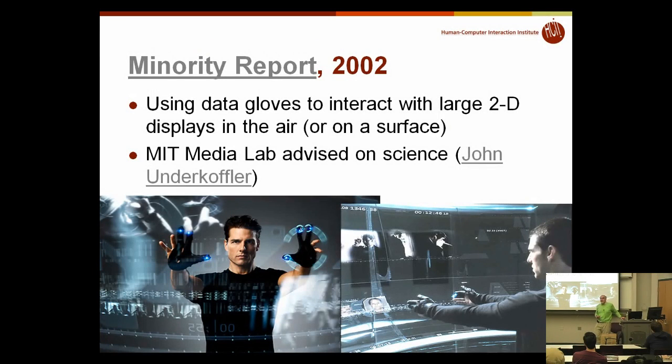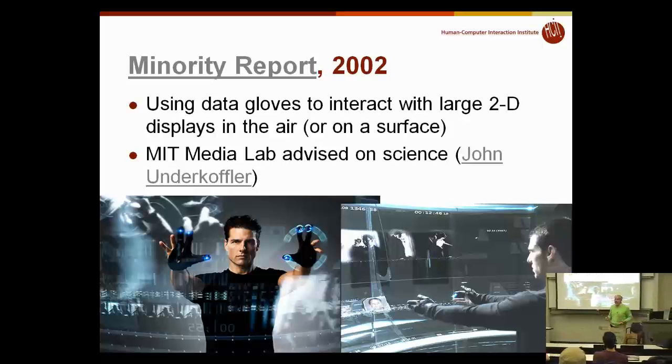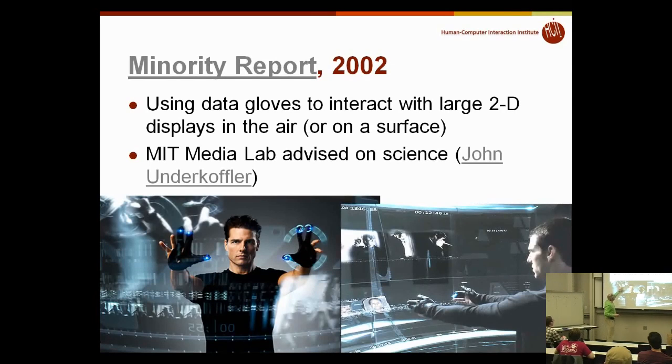Minority Report, everybody knows this movie, fairly famous movie with Tom Cruise. When he wanted to interact with this giant display, he put on these special gloves that had blue lights on the fingers. For some reason, all science fiction, if they do something in blue, it's the future, right? So apparently we don't have enough blue today, so everything in the future will be blue. And sure enough, there were little lights on the fingers that were tracked by this futuristic display. And he did all sorts of gestures, and that caused the display to do stuff.